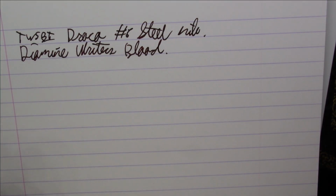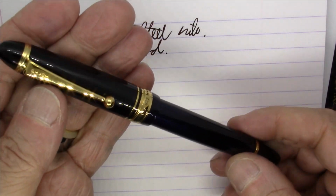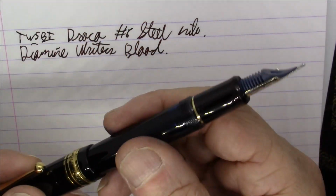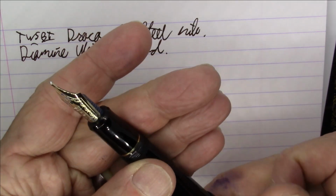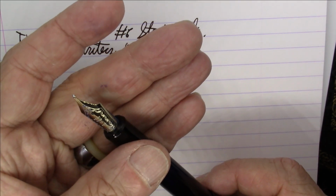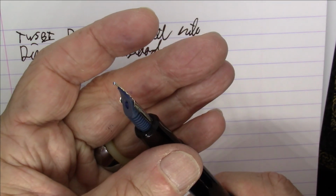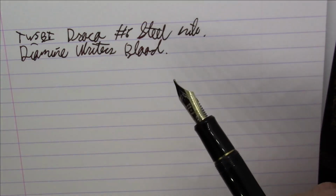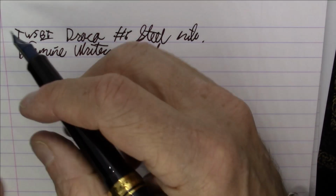Next up is a pen that does not fall short in any way. Pilot Custom 823. There's almost nothing I could say about this pen that hasn't already been said. It's a very well-known pen. Writes absolutely fantastic. Has a 14 karat size 15 Pilot nib in broad. Really great Pilot pen. Vac filling pen from Pilot.